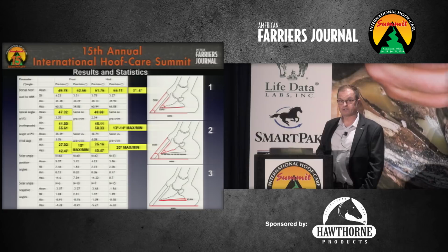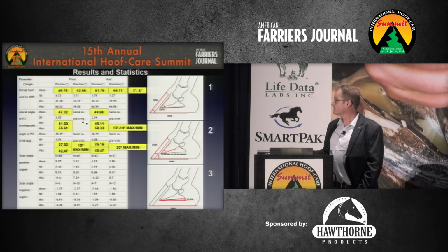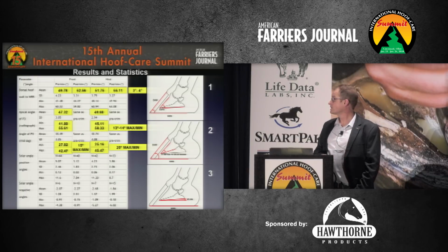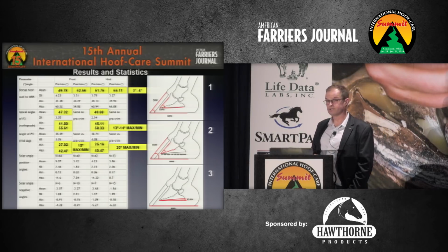But it's interesting, the angle of variance, and we discussed this quite a lot during the analysis of the results, and how much we think this is going to affect the angle of insertion of the deep digital flexor tendon. The variance of angle, 20 degrees, to me that's quite a significant amount of variance.